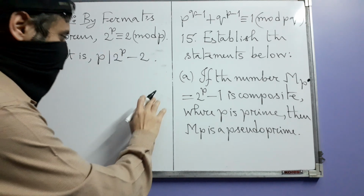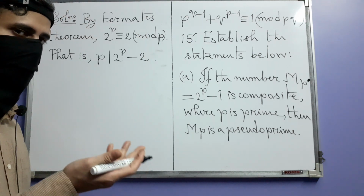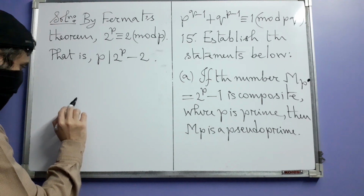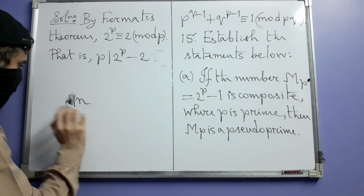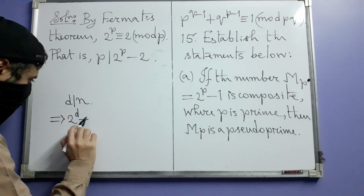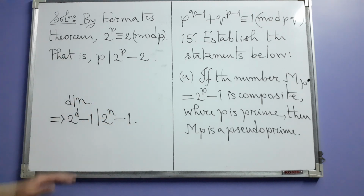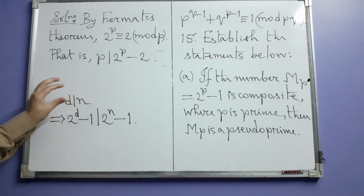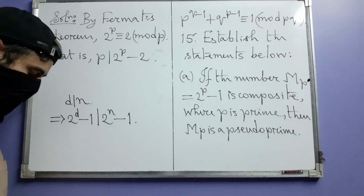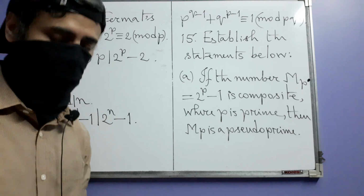Now at this stage we need to recall the result of an exercise which we proved long ago, and we have already used that exercise many times. Many times means 2 or 3 times. That exercise is this: say n is a positive integer which is divisible by another positive integer d. Then 2 to the power d minus 1 also divides 2 to the power n minus 1. That thing we are now going to apply here with p in place of d and this thing in place of n. And the result is exercise 21A of section 2.2.